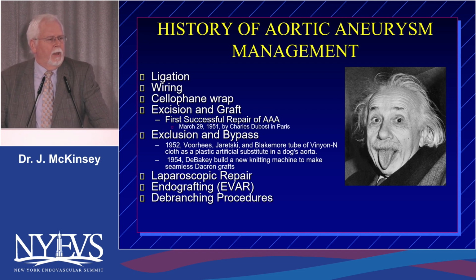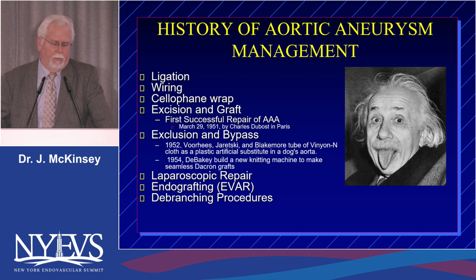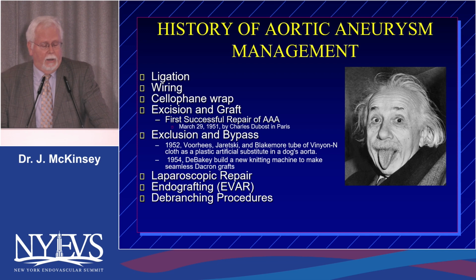Then once we had success with EVAR, we started saying, what else can we do? And then thoracic endografts came about. And then debranching procedures, before we had the fenestrated and branch grafts that were so nicely discussed earlier today, and laser fenestration, would actually come into a combination of open surgical procedure and then endografts to help decrease the overall mortality and morbidity of these procedures.